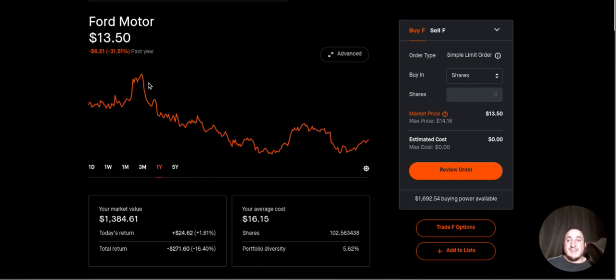So Ford, as you can tell, is down about 31.5% in the past year. My average cost is sitting at $16.15. The current price of Ford is sitting at $13.50. I have over 100 shares. It's about 5.6% of my portfolio. So not bad there. That's kind of where I want to keep it.